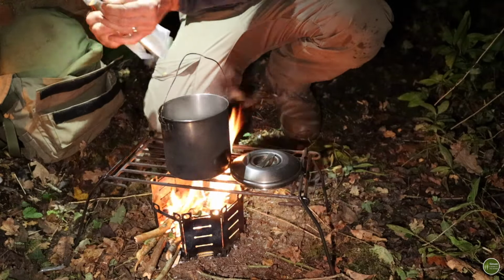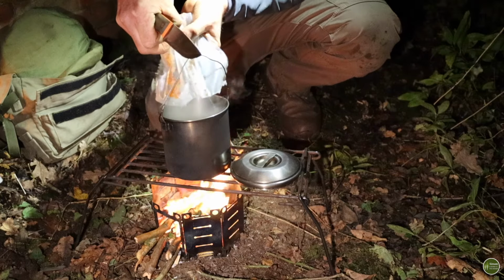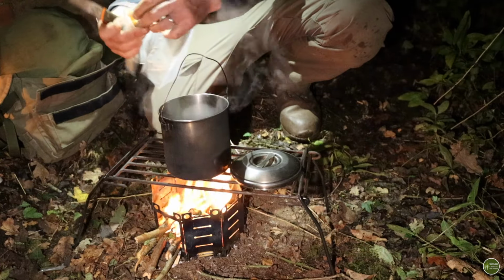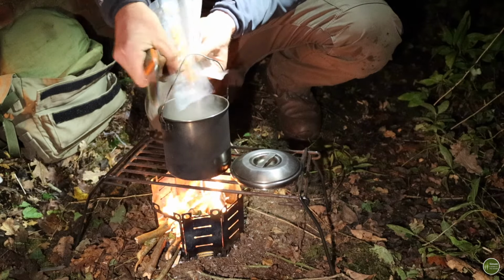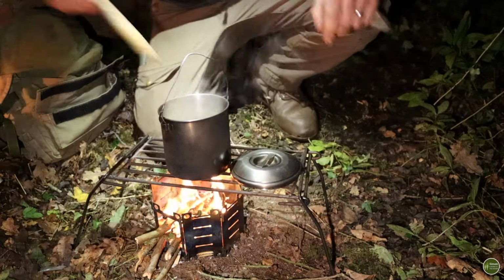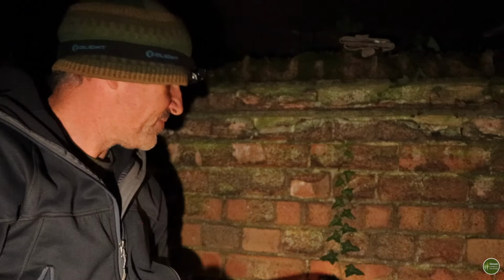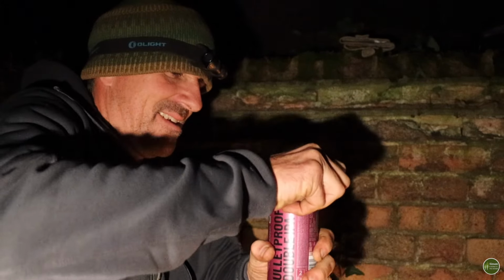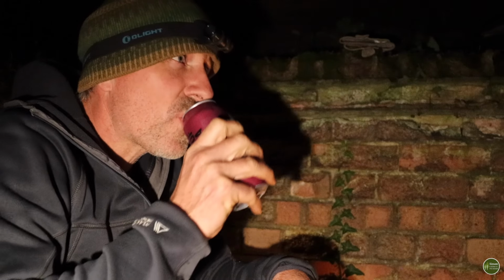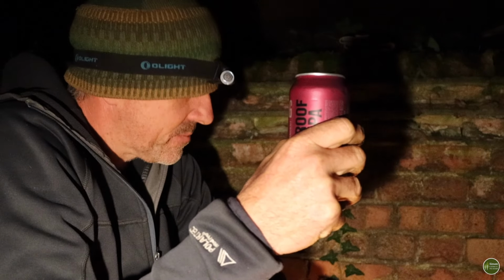And the spice mix. And the fruit. Give that a little stir. Oh, that's smelling good. Time to open a beer, I think. Brewdog Mr. President. Oh yes.